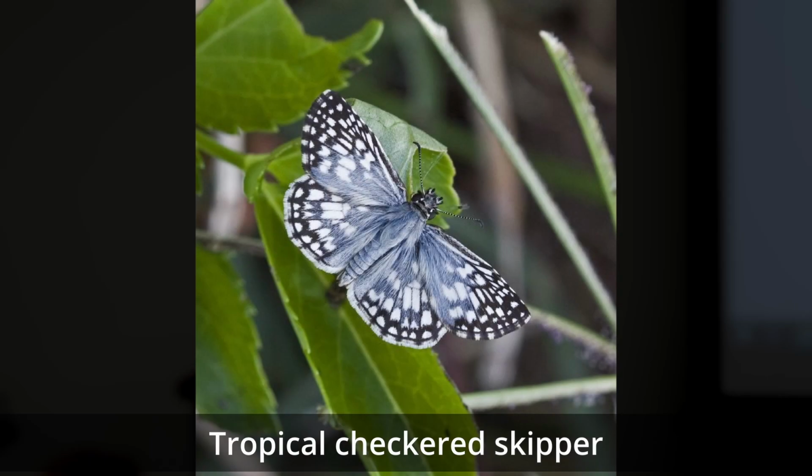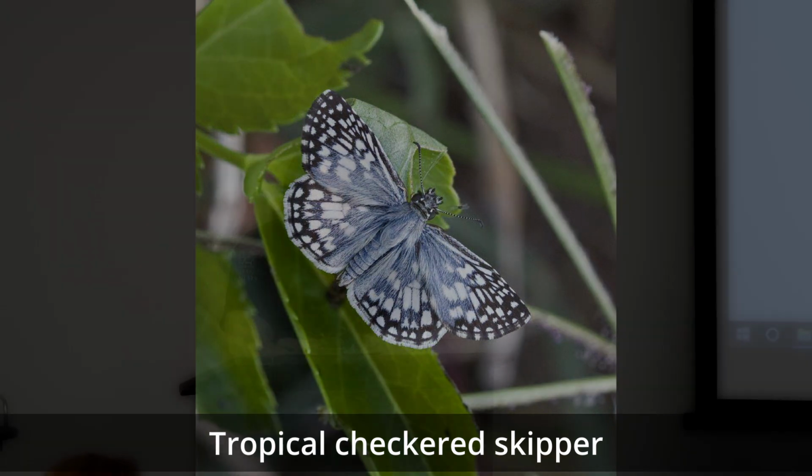We believe that the more common one is this one with a little bit more grayish wash on its wings, the tropical checkered skipper, which also lays its eggs on different species of mallow. Next slide, please.